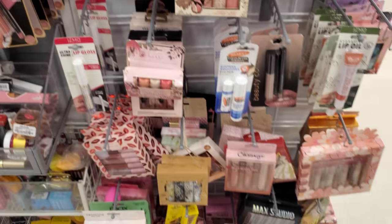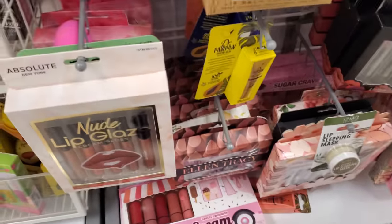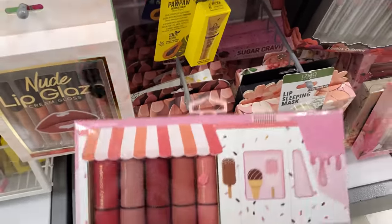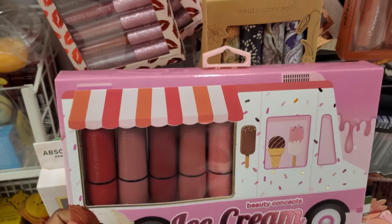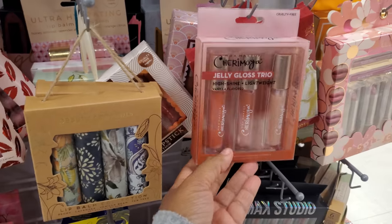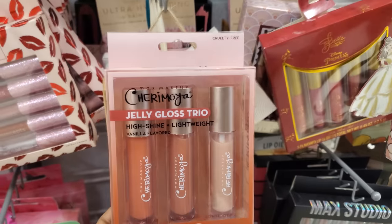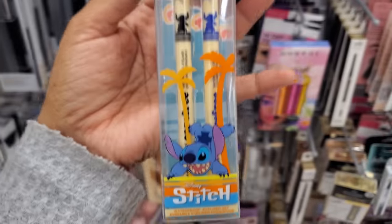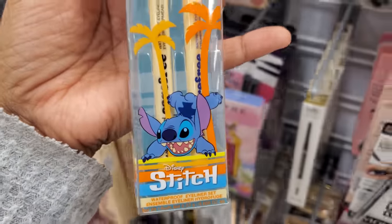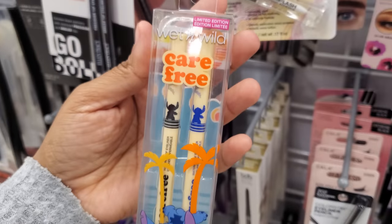Good morning, Marshall Shoppers. Did you know you could be saving even more money? What's down here? Okay, we go all the way down at the bottom. Ice cream tinted lip balm collection. That is $5.99. Now today they have the jelly gloss trio. Let's see for $5. So the last time I was here, they had Winnie the Pooh. I did find Stitch eyeliner waterproof, will be $7. Looks like blue and black. That's kind of cute.